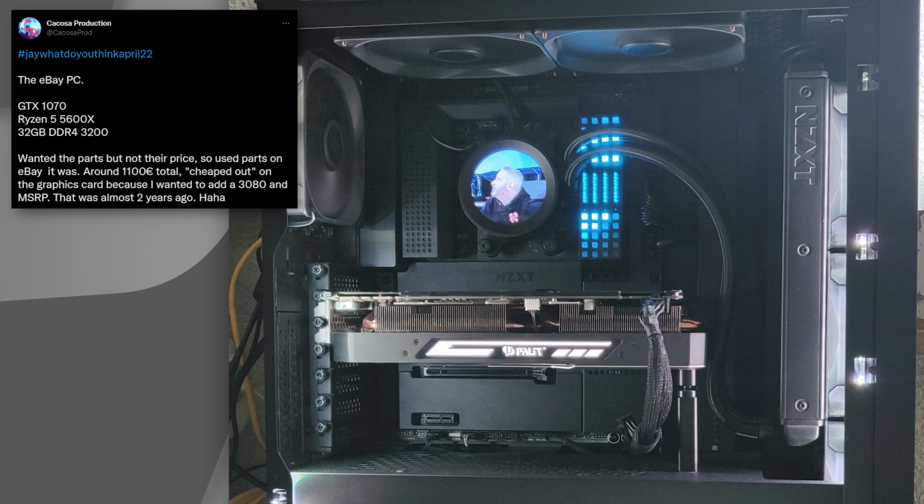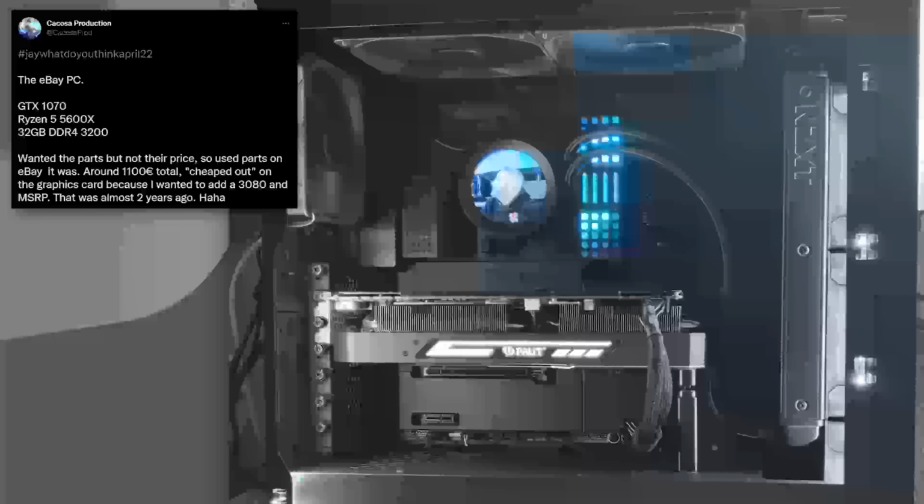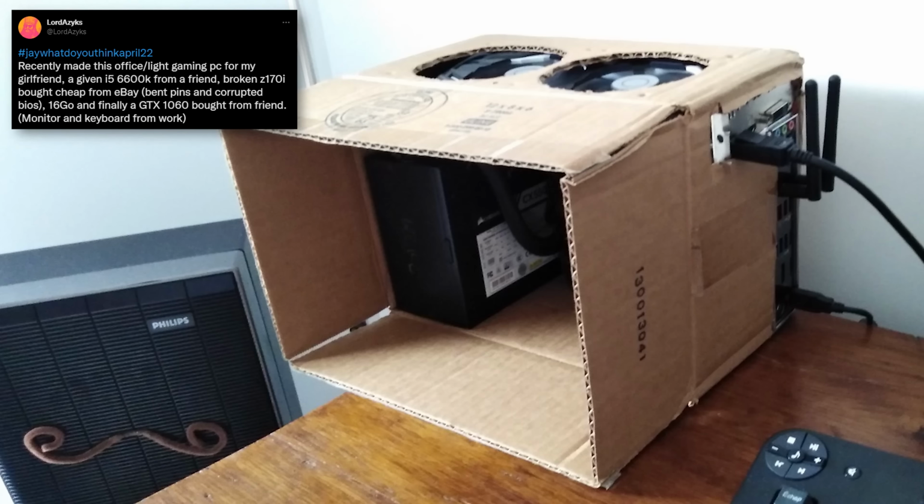So it looks good though. It's all matte black. It's a system that I think Batman himself would be proud to use. It's just all black everywhere with the blue lights on the RAM. But no, it looks pretty good there. Inspiring, right? I think what happens when a lot of people think about buying used parts is they think it's going to end up looking something like what Lord Azix has here. He recently made this office light gaming PC for his girlfriend.